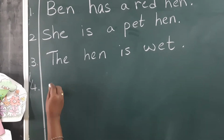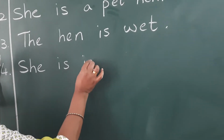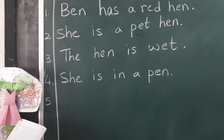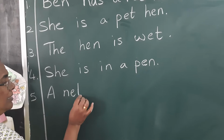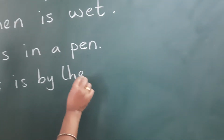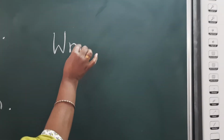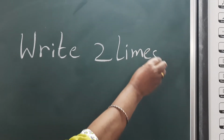Fourth point. She is in a pen. Fifth point. A net is by the pen. Write 2 times. Write 2 times neatly.